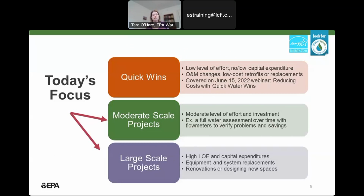And then today I'm going to be talking a little bit more about moderate scale and large scale projects. And those are the ones that require a larger level of effort and investment. The medium-sized or moderate-sized ones are things like doing a full water assessment with flow meters to verify problems and savings. And then we're talking about larger, high level of effort projects and capital expenditures for bigger things like equipment and system replacements or renovations and designing new spaces.